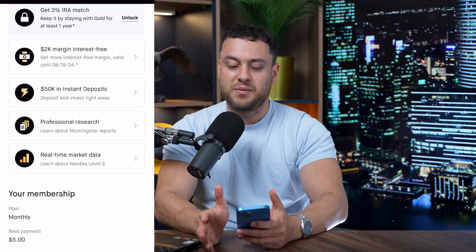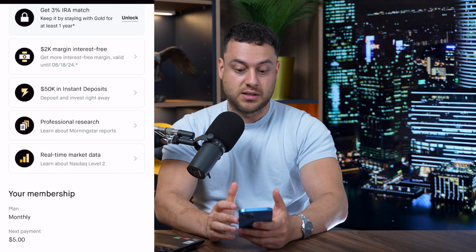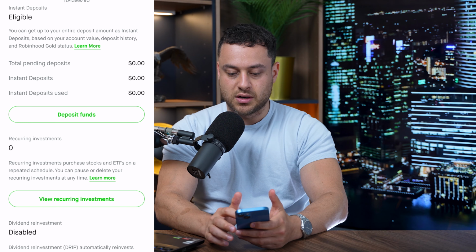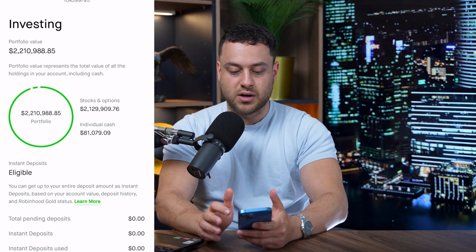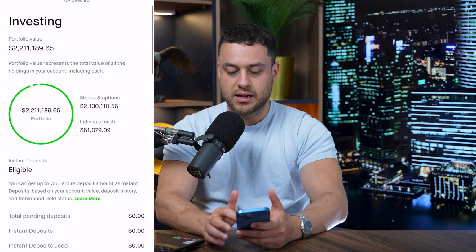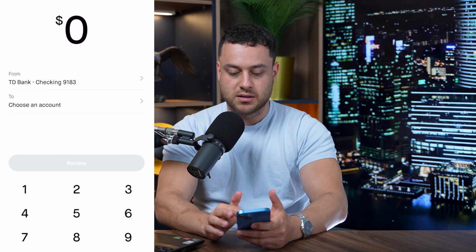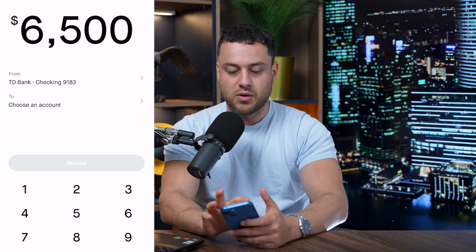Now, the only thing I don't like about Robinhood is that, obviously I have money and I want to deposit sometimes 100K, 200K, and I can't. It only gives you 50K in deposits. So you can see here, I don't currently have any deposits happening, but you can see how I am eligible. Currently I have stocks and options worth $2.1 million and I have $81,000 of cash. If I click deposit funds, you can see that I can deposit some amount, but if I try to deposit 65,000, it won't let me basically.